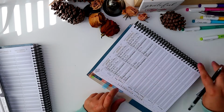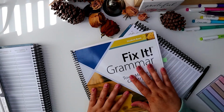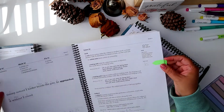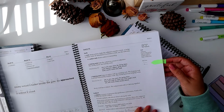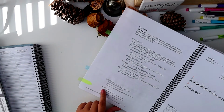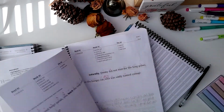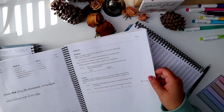Now we're going for grammar. So I am going to be looking at grammar. And we're using Fix It Grammar. I have some tabs in here of information that he could be able to use. So I have in here the verb definition. He has as well in here marked what is a strong verb, and some of the linking verbs in here, the list and helping verbs list. We were on week 7, I think. We end week 7 and we are going to start week A.